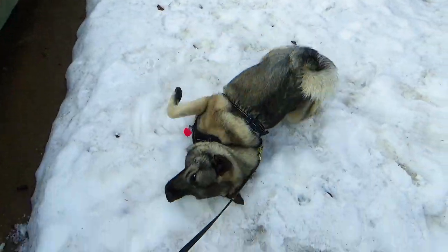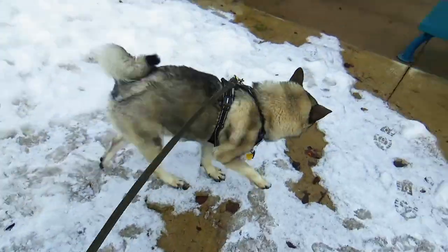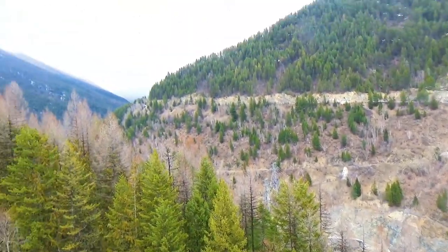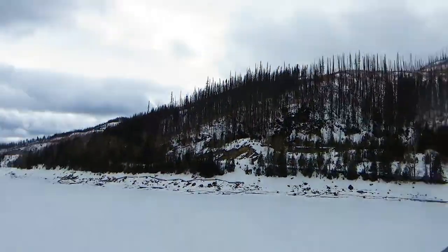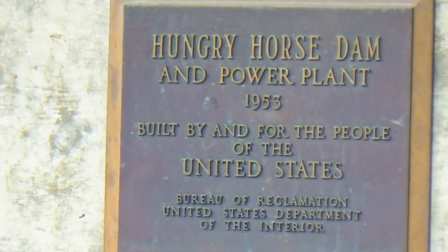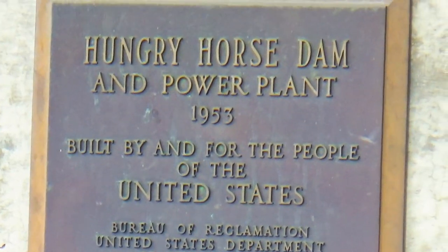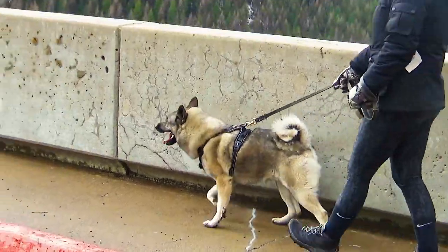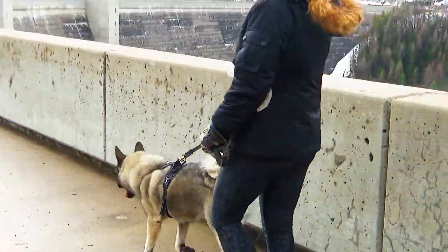Here's the weird dog pulling around on the dirty snow. Hungry Horse. We say Forge. He's the king of the dam.